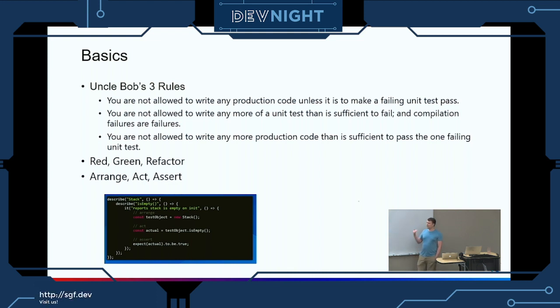Then you move up to the act part. How do you want to make that happen? Am I going to call a method? Am I going to pass it a parameter? Am I going to add two numbers together? That happens in the act part. And then between the act and the assert, you can derive all your dependencies for the arrange part.